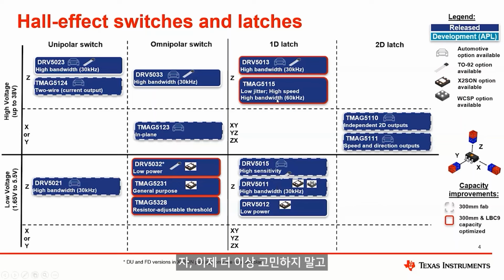So, without further ado, let's jump into the TMAG5115, which is really what we're going to talk about today. I think it's going to be a very popular solution because it will operate at 60 kilohertz, so we're doubling the bandwidth. It has very low jitter, very high speed, and it's sensitive to the Z magnetic field. All right, let's jump to the next slide.